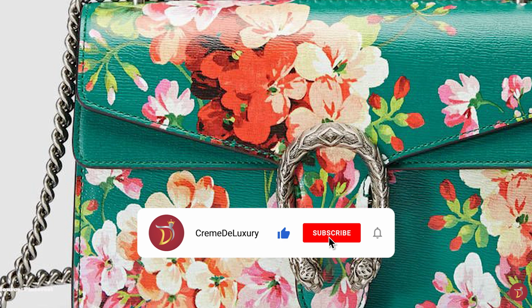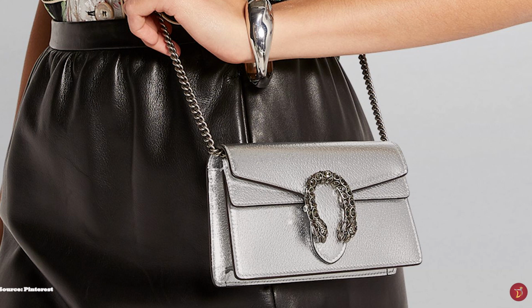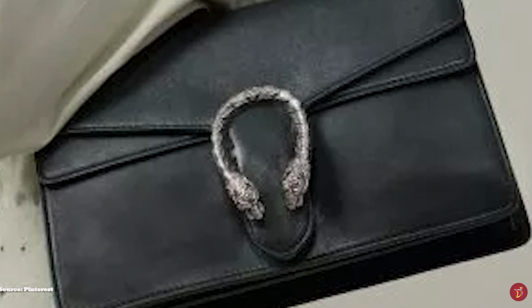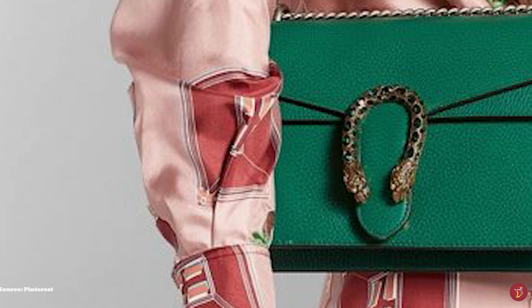The Dionysus bag is a structured clasp bag with a slightly trapezoidal boxy silhouette design that features a double flap and a convertible chain strap. This makes the bag versatile, so it can be worn at shoulder length or as a crossbody or even a clutch. The sliding chain also allows the bag to be used as a top handle.